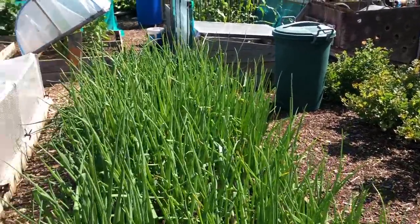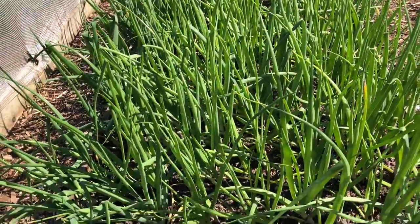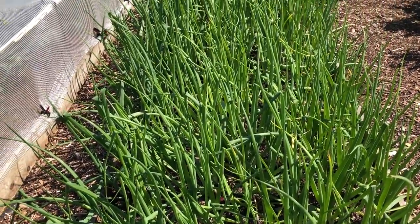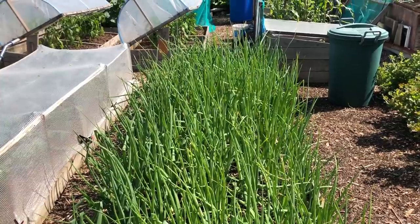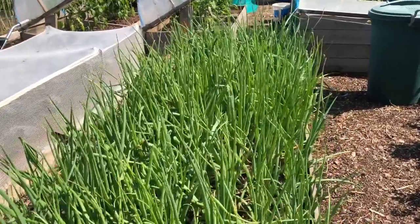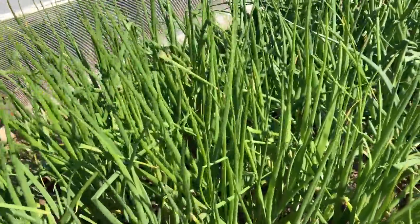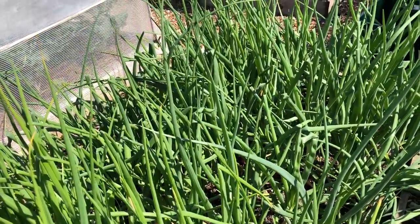And then these are the main crop onions. And we've got another bed of main crop onions at home in the front garden, sort of around the border. And they're doing well as well. Pretty pleased with the growth of these. Of course, they've got a long time to go. We'll be harvesting these in August.